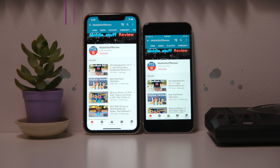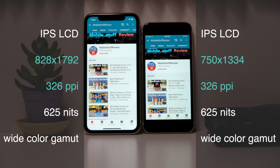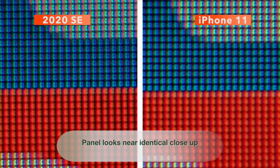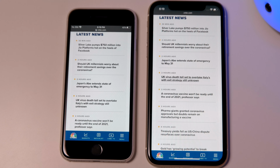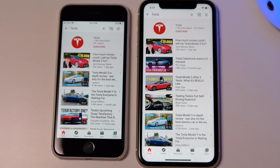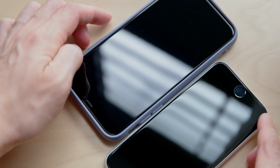Okay, let's get started. So both phones use IPS LCD displays, basically with the same specs, differing only on resolution. So let's take a closer look. As far as info density, the 11 is of course much better with the bezel-less full frontal display. You can easily fit an extra post or two with a longer aspect ratio. The reflective coating performs the same between the two, with the SE having a slightly brownish tint and the iPhone 11 a grayish one.